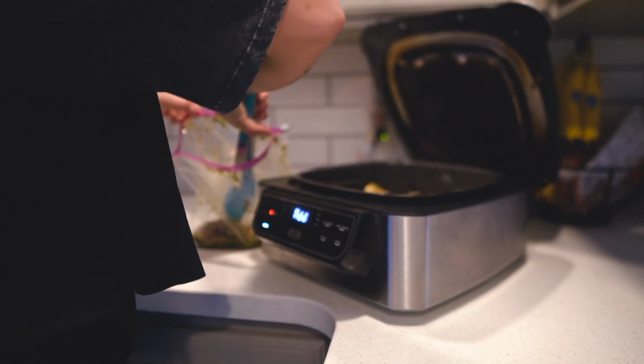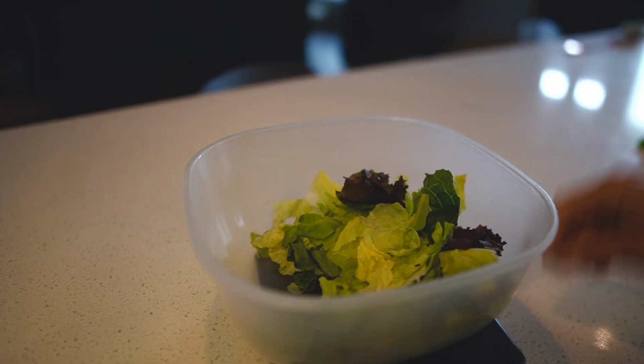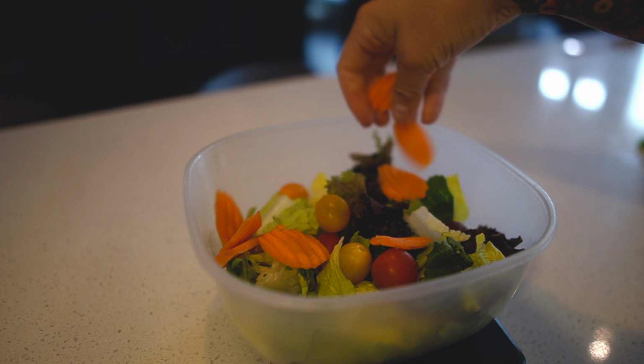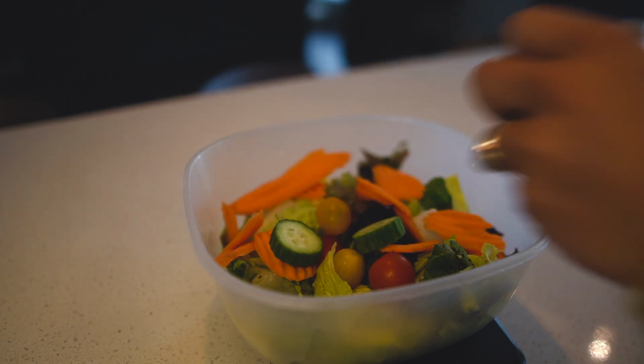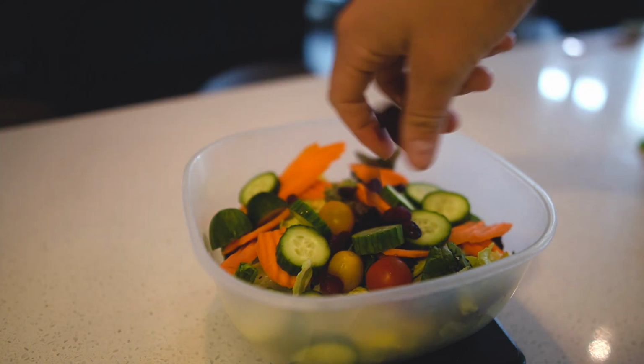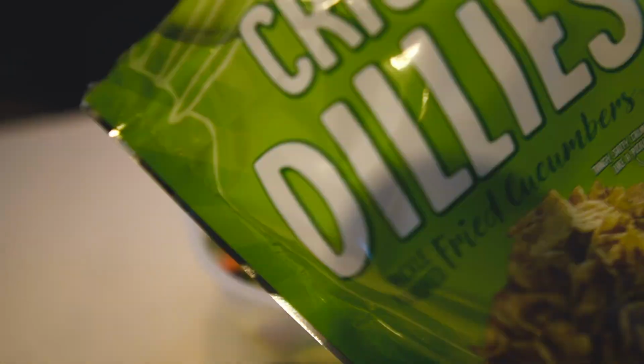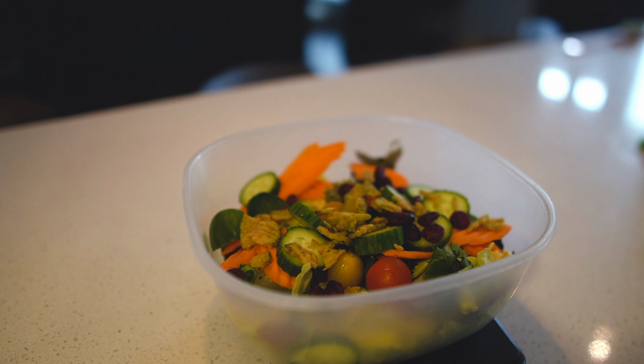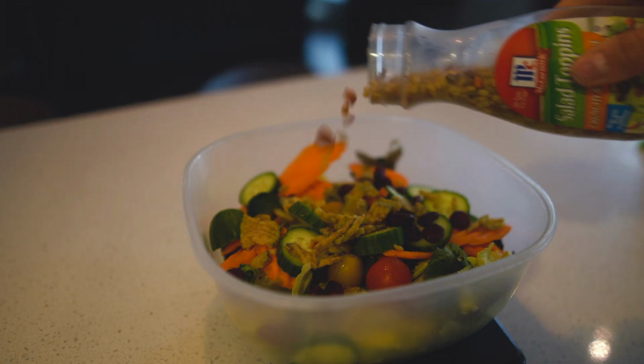And I've been really into salads lately, so I wanted to stack my fresh salad with some warm chicken thighs. So I just did some romaine, cherry tomatoes, carrots. The mini cucumbers are so freaking good. Dried cranberries, crispy dillies. Find those at Hy-Vee. Can't find them anywhere else. They're so annoying because they're so good. Oh my gosh, I love them. You could use crispy onions if you wanted.